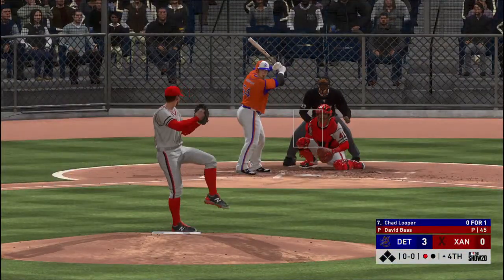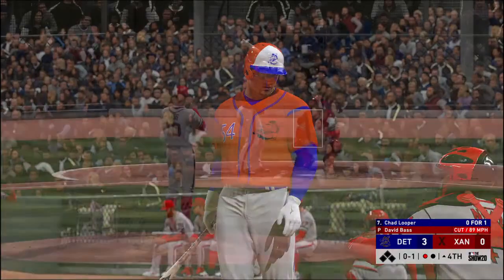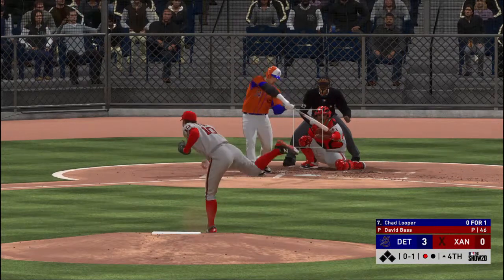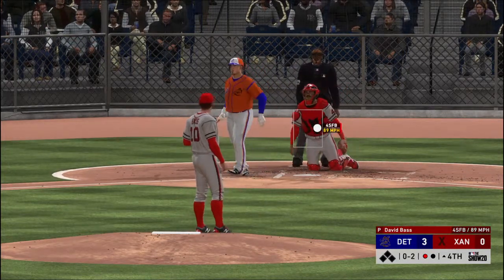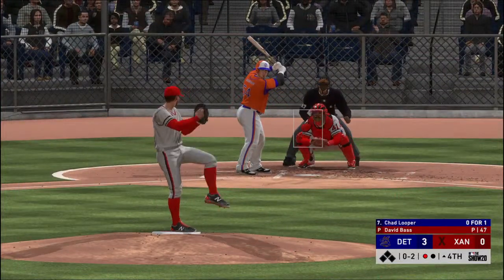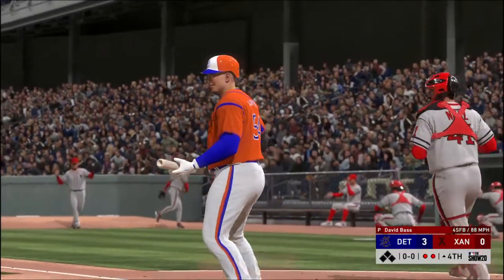So now to the plate, Chad Looper. He'll take a look at a strike right down the middle. It's 0-1. He's 0 for 1 thus far. And he falls behind 0-2. Still only 1 out in the inning. Swing and a miss on the fastball that time. Out number 2.